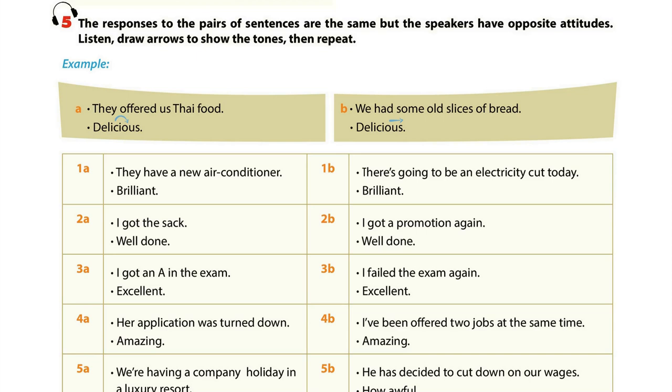4A. Her application was turned down. Amazing. 4B. I've been offered two jobs at the same time. Amazing. 5A. We're having a company holiday in a luxury resort. How awful. 5B. He has decided to cut down on our wages. How awful.